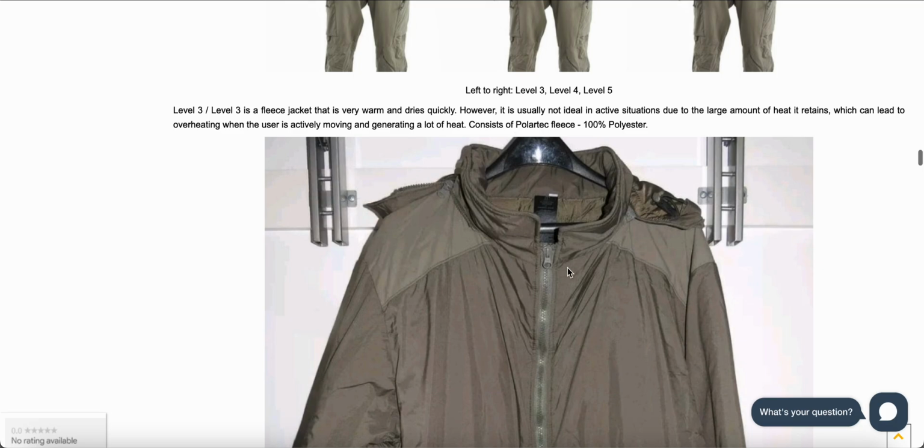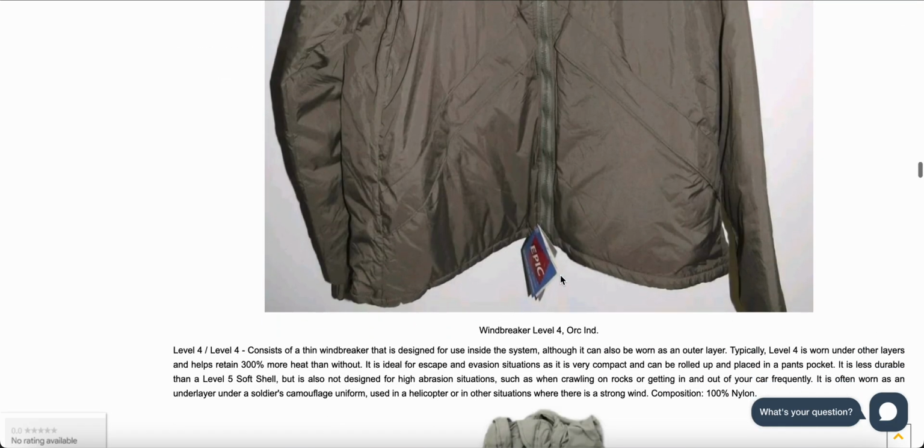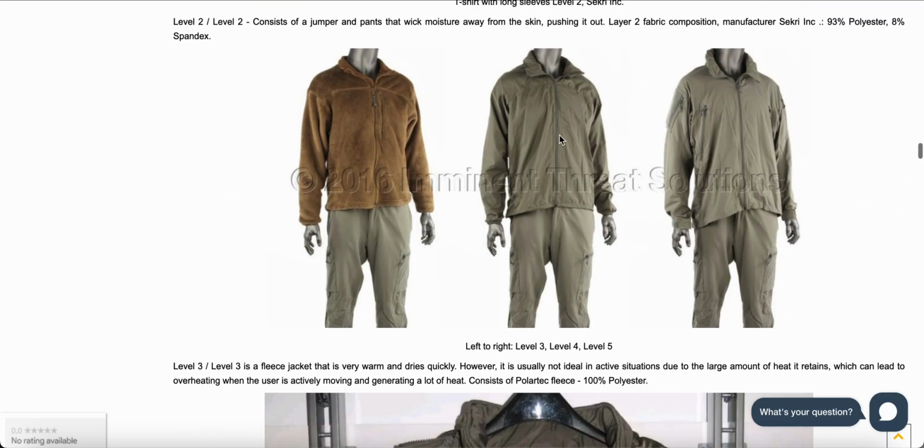This is the wrong picture for this. This is a level 7 parka. It's labeled as a level 4 windbreaker by Orc, but it's not. So this is what your level 4 would be right here.